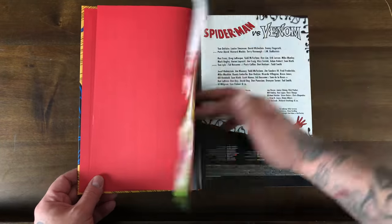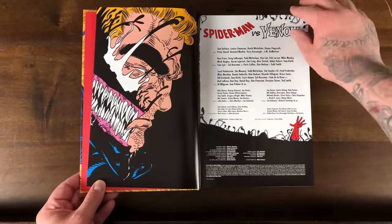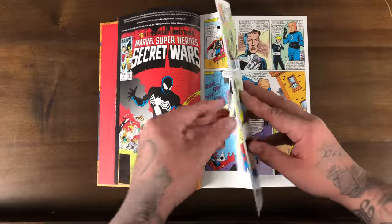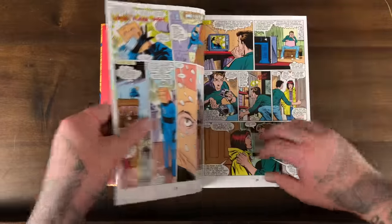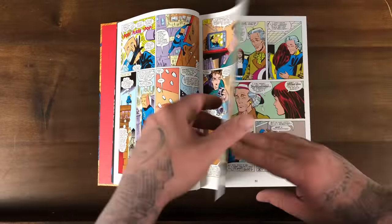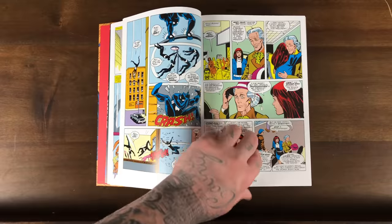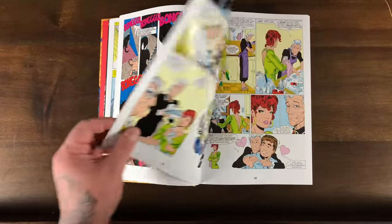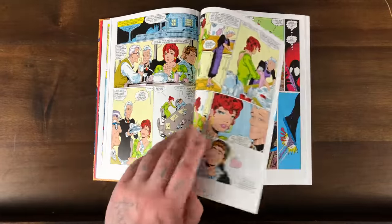I like this better than the McFarlane Omnibus because I like how it jumps to the Carnage stuff and the Maximum Carnage storyline. Spirits of Venom, which I love that 3-part series with Ghost Rider. I think this is a fun book. You got the Venomverse Wolverine stuff in the Marvel Comics Presents. Just a lot of great material. We'll flip through it right now and take a look.